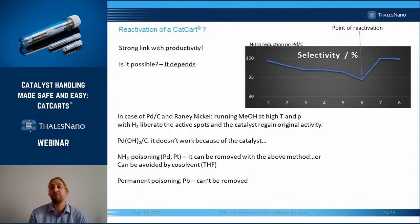The next slide is about the reactivation. We get more and more questions about reactivating CatCart. And of course it's possible, but not in every case. It has a very strong link with productivity, but of course not every catalyst and not every occasion allows this reactivation. I can only speak from my experience. In case of palladium on charcoal and Raney nickel, running the catalyst through with methanol at high temperature and pressure using hydrogen can liberate the active spots and reactivate the catalyst after a few minutes.